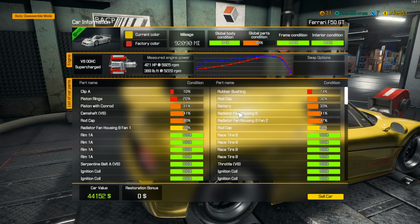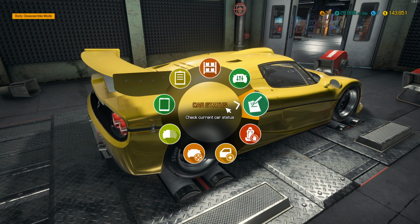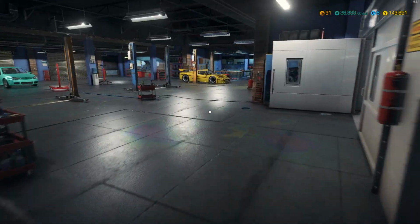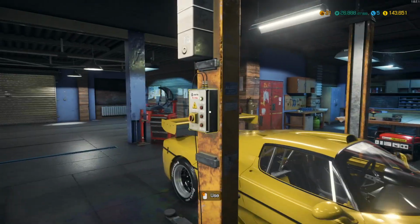Let's take a look at our car value here. It's only up to $44,000. Oof, big oof. All right, so the global parts condition is at 48, so that is definitely hurting us here a little bit. Let's move this back over to car lift A. We're going to take the wheels off, do the brakes, and hopefully that brings the number up a little bit, and we'll be able to scoot it around town a little bit, maybe.